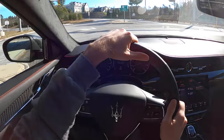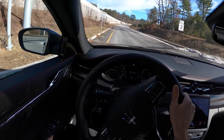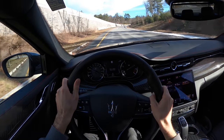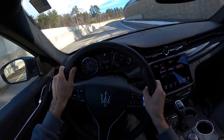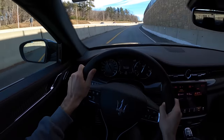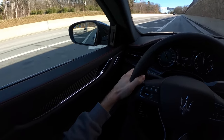Let's see what this acceleration is all about, the character of this Ferrari V8. I want to be a little careful on that throttle in these temperatures with a rear-wheel drive car with this much torque, but my goodness, she gets up and goes.